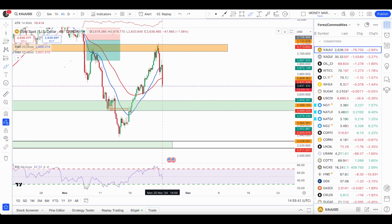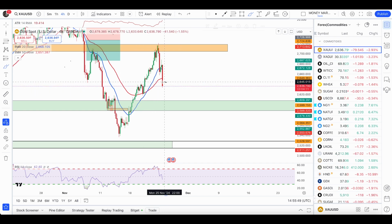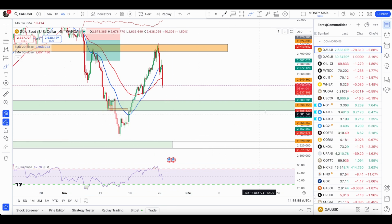We still have a chance that gold can push back up, leaving the wick. In that case, we will still be intact with an uptrend. But if we have closed below 50 EMA with momentum, then the price is likely to push down. I'm going to mark my new support zone in my upcoming videos, which I'm going to update you guys on as well.